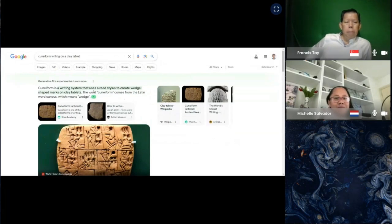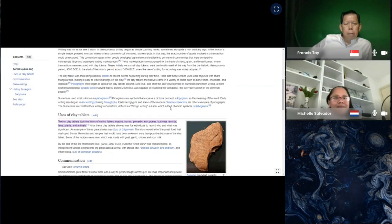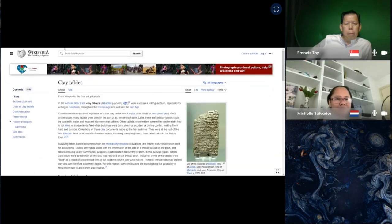So cuneiform is a writing system that uses a reed stylus to create wedge-shaped marks on a clay tablet. So here it is. Here are some examples in our Google. So we're going to stop here.